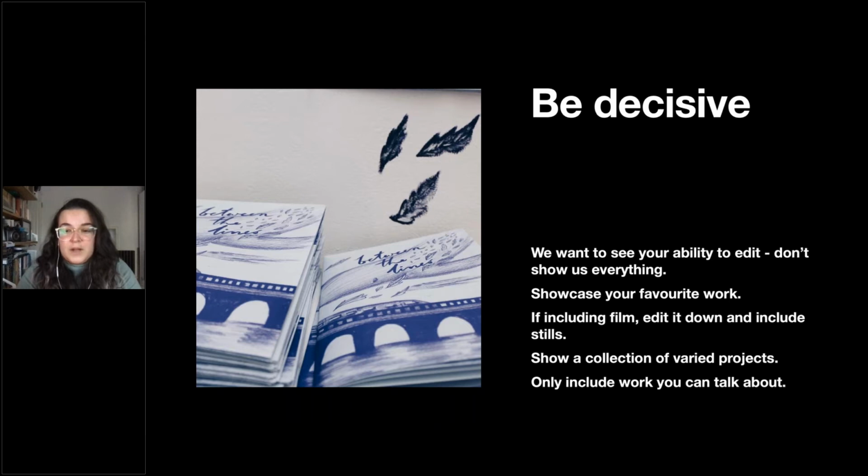So make sure not to fill your portfolio with work just to make it bigger. We prefer to see something smaller and something solid that you're able to explain and talk about, not work you just put there to make it look bigger. That's one really important thing: to be decisive, to understand what to remove and what to add.